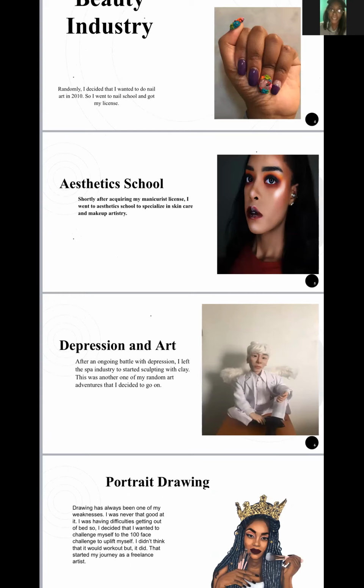Just one day I said I wanted to work with clay because I always had this fascination with clay ever since I was a kid in art classes at an elementary school. So when I learned that, I just started trying to figure out how to sculpt a face, then sculpt hands and everything. And it was surprisingly easy.